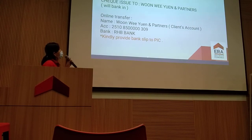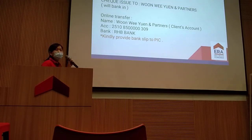If your client doesn't have a cheque, the second way is to do an online transfer. But please keep the payslip nicely. Take a photo and keep it, then this is the bank account, RHB. Send it to the PIC, maybe one of us, and we will help you proceed and book the unit as soon as possible. If you don't have the bank slip, they also don't allow me to help you book it.